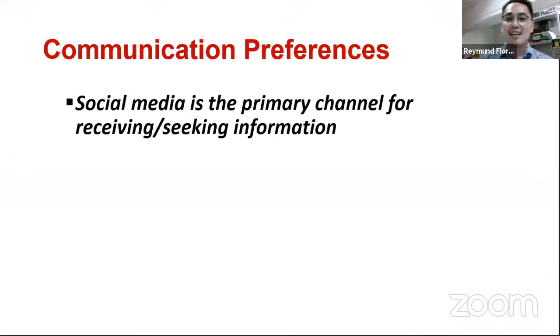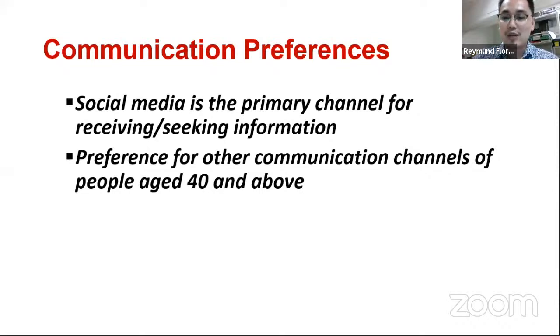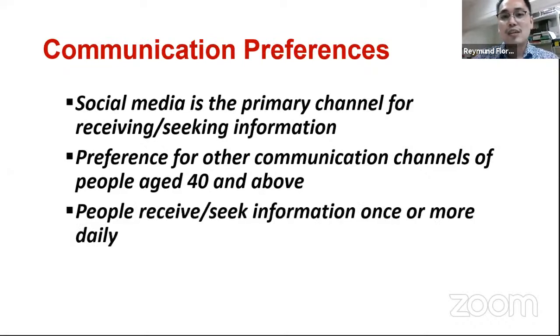First, social media is the primary channel for receiving and seeking information. Generally, this is because more of our respondents in the survey belong to the younger generation. Respondents aged 40 and above prefer other channels to get information, particularly television. We also found that people would like to receive information at least once daily or more. So the local government unit should look at this information so that they can maximize the potential of targeting the right audience and providing correct information to the members of their community.